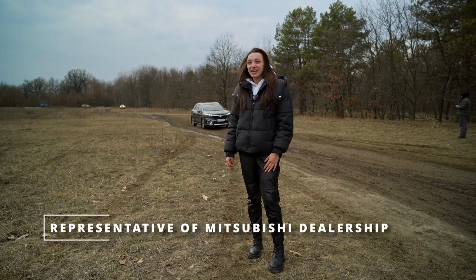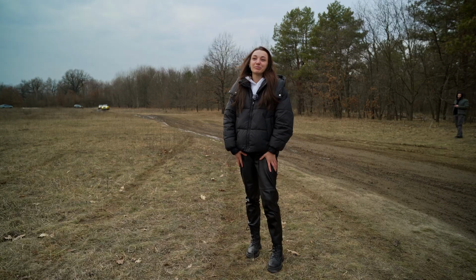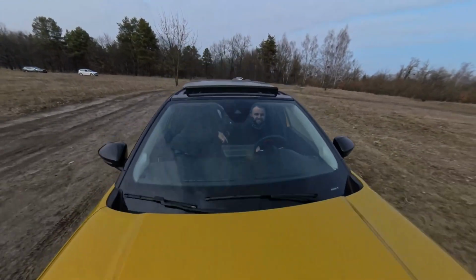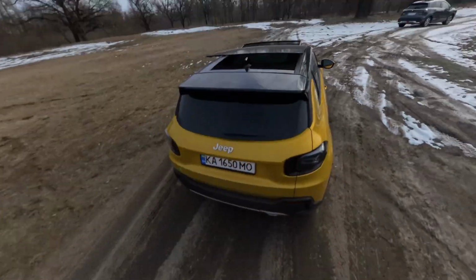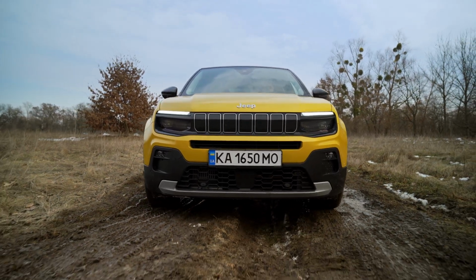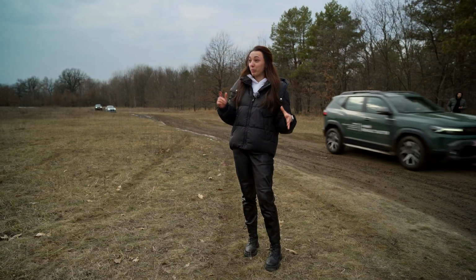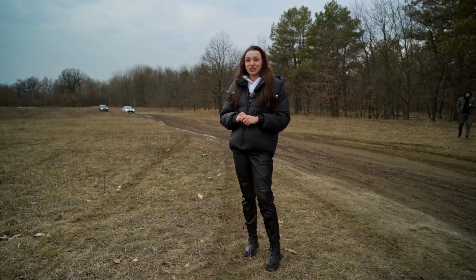Hello, my name is Natalia, and I'm a representative of the Mitsubishi brand. Today, I had a chance to drive the Jeep Avenger. What else can I say about it? Very smooth and comfortable. Soft suspension, adaptive cruise control. Driving off-road was incredibly comfortable. I liked how this car felt to drive, even though it's compact and small.